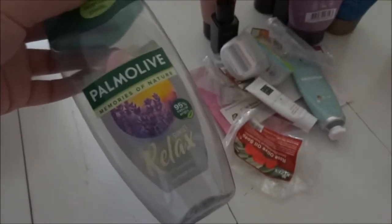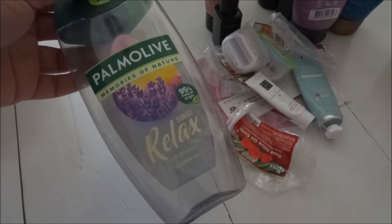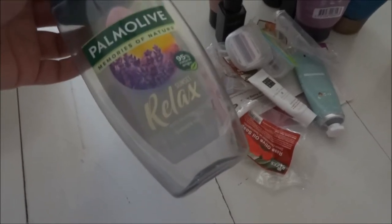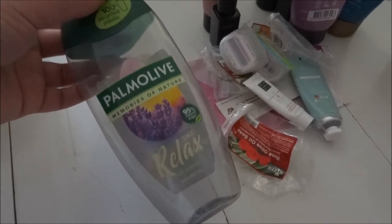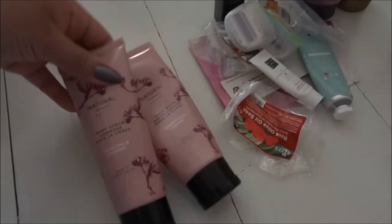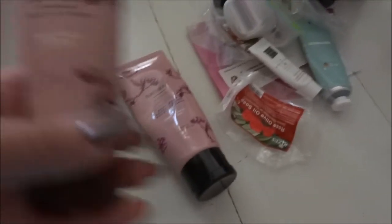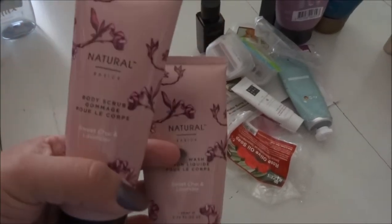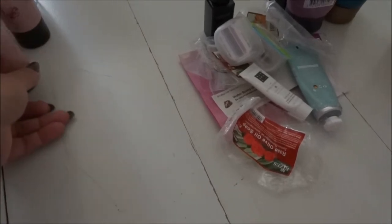We have this Palmolive Relax. I'm sorry if you can hear the wind. It's really windy today. It's a shower gel that I got from Glossybox, and I have already actually bought a new one because I liked it so much. I have here a combination of, well, body scrub and body wash. It's with sweet chai and lavender. I got this as a Christmas gift in 2020, I think it was.